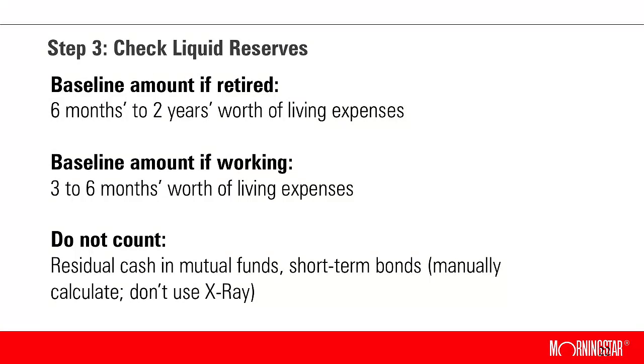Investors, especially older U.S. investors, tend to be in lockstep with the global market capitalization. But these are just some benchmarks for evaluating your portfolio's geographic exposure. The next step in the portfolio review process is to check your liquid reserves.